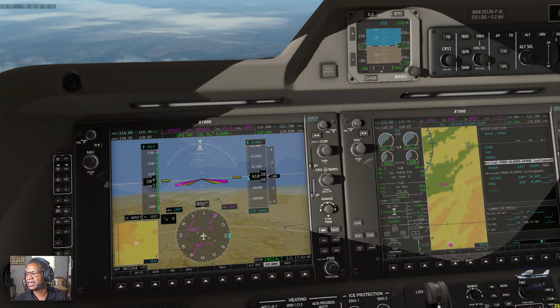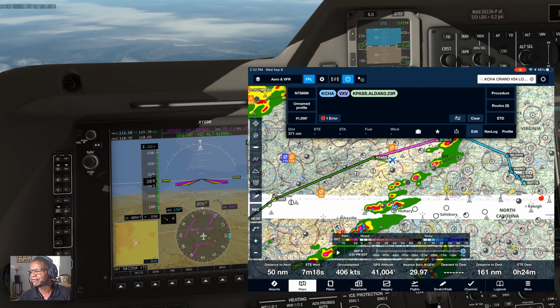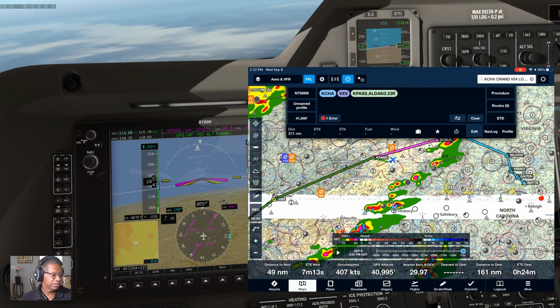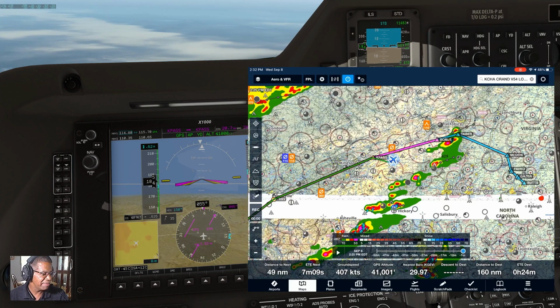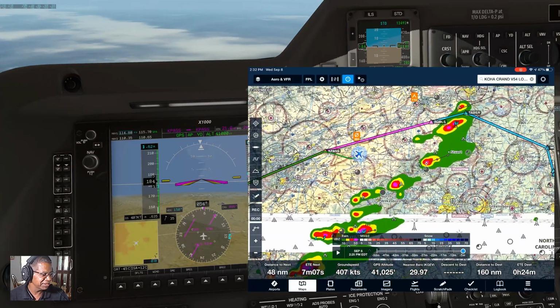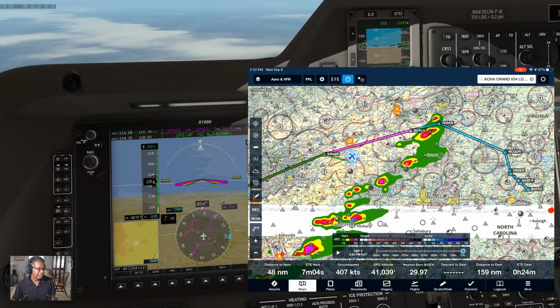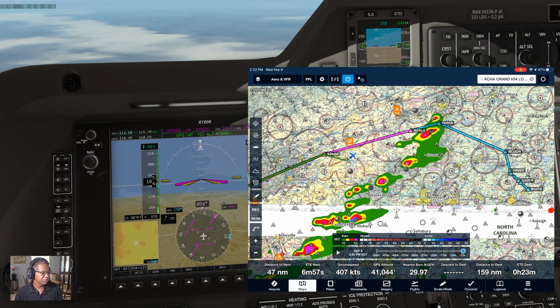Okay, so now the iPad, which was showing me something entirely different. You see how my route on the iPad looks like it was going to take me straight to RDU, and I actually want to fly this approach, this arrival.